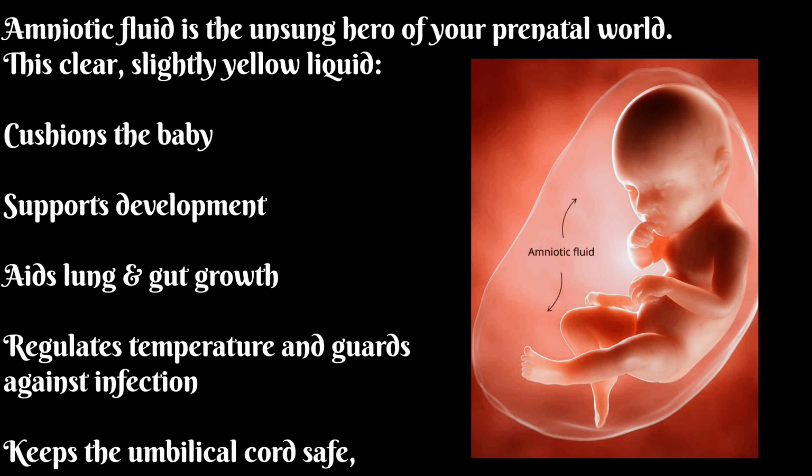Amniotic fluid is the unsung hero of your prenatal world. This clear, slightly yellow liquid cushions the baby like a protective pillow, absorbing bumps and shocks. It supports development by allowing free movement, building muscles and bones. It aids in lung and gut growth as the fetus breathes and swallows it to practice before birth. It regulates temperature and guards against infections with built-in antibodies. And it keeps the umbilical cord safe, preventing compression and ensuring steady oxygen and nutrient flow.